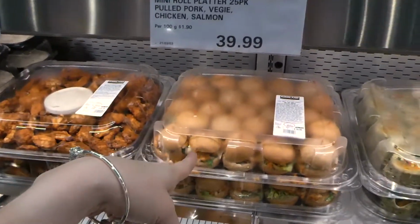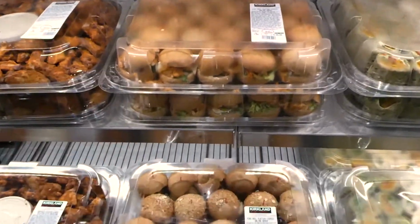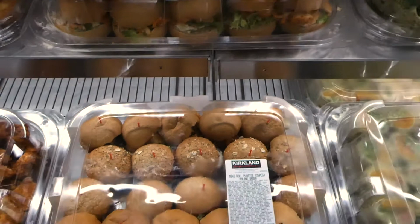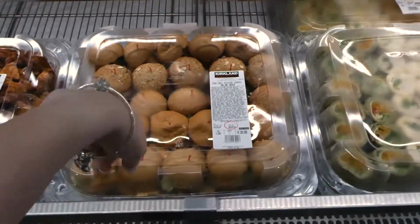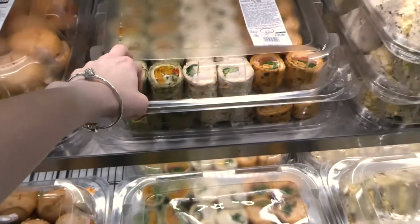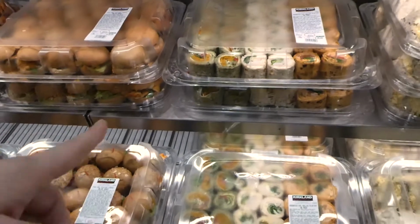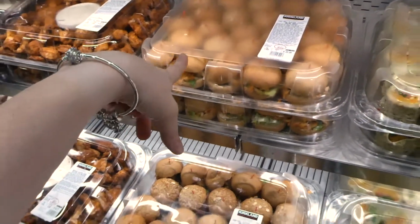And then you've got the mini roll sandwiches with pulled pork, veggie. There's also chicken and salmon, so it looks like they've got a variety in the pack. And that's $40 for the tray, so for the whole tray. Then you've got the assorted rolls. We took these to kindy as well, and they were a hit. They went pretty quick, and they're $40 for a 36 pack. And the buns are $25 in that pack.